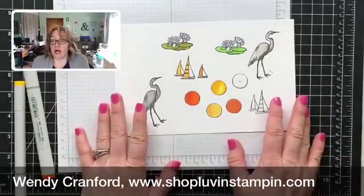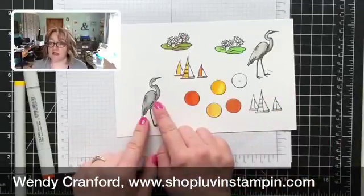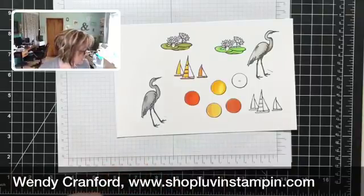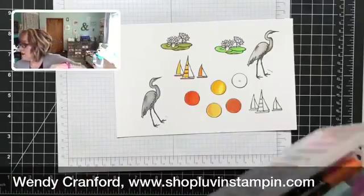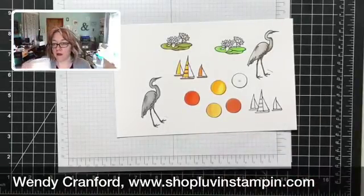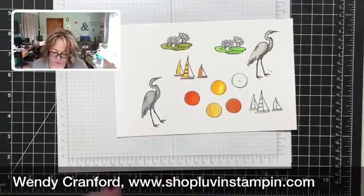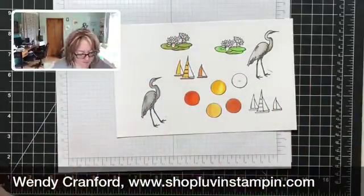Unless you guys have a... this is not an egret. It's a herring. So we have herrings here that are gray and egrets that are white. Donna just commented and said, egrets are usually white. They are white, you are right. But this is a herring. It might be an egret. I'm just saying they look identical except for their color to me.